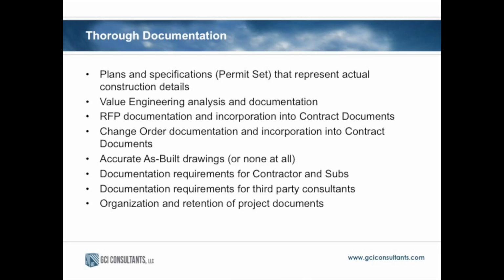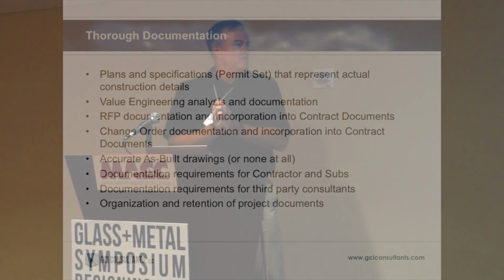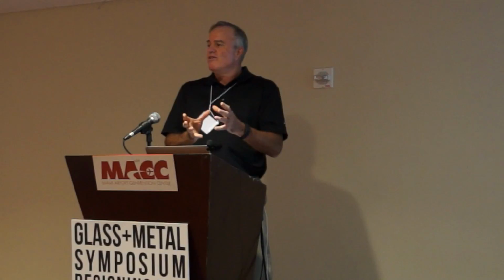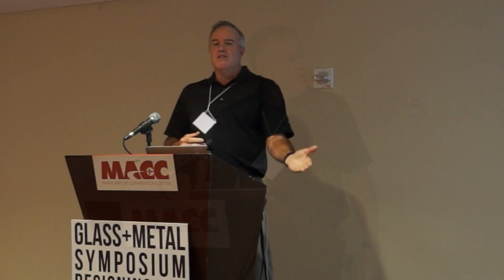Contractors and subs, they're going to document things, and this is where the email curse comes in again. You really need to establish the rules with everybody during the project as to what should be documented and how it should be documented. Even third-party consultants. You want to build a file that's really going to provide the needed information but not provide anything else.